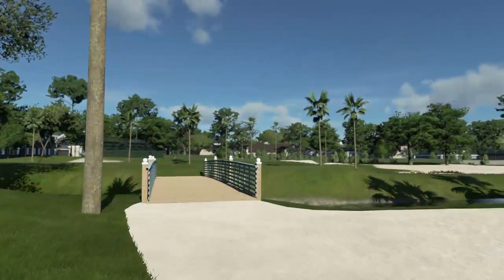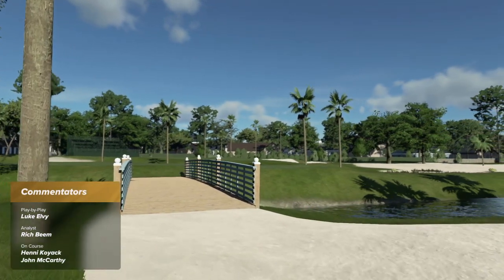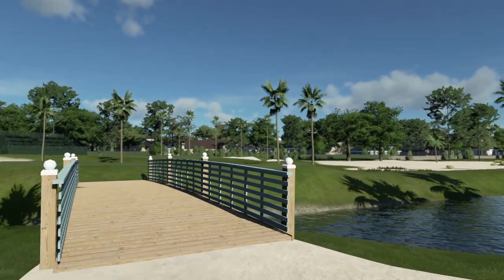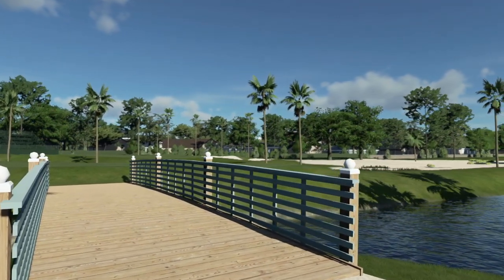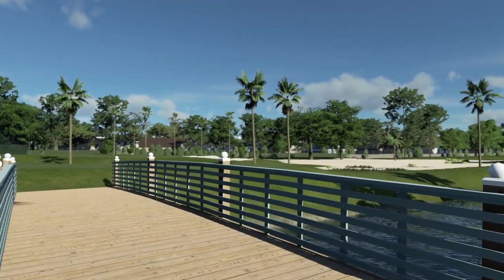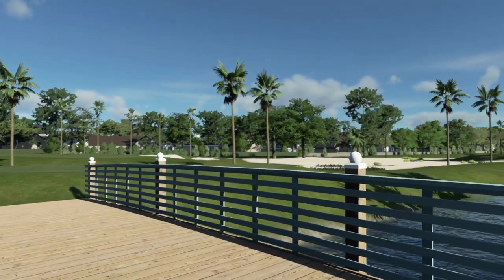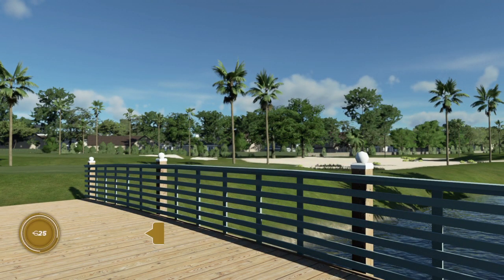This opening hole, Rich, really sets the tone for the day. Yeah, just basic, isn't it? Just 385 yards. Opportunities abound to start off your round with a birdie. And saying that, you get a little careless, you make a bogey, and you're really kicking yourself on such an easy opening hole. Let's get down to the action.